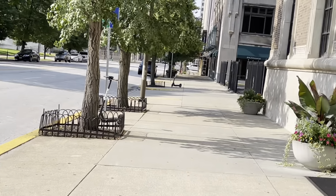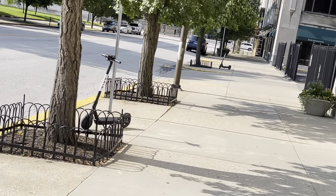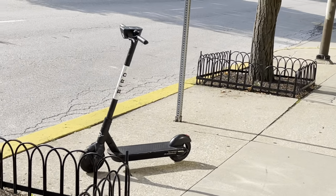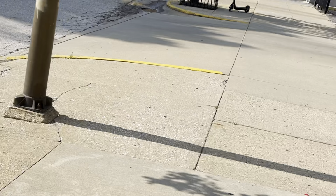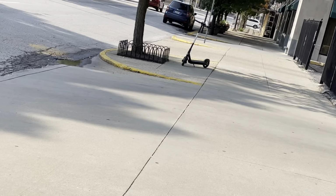And then, of course, you will see occasionally as we walk down these electric scooters. They're for rent. And when you're finished with them, you just leave them where you don't have any more need for them. Just park them right there at the kickstand.